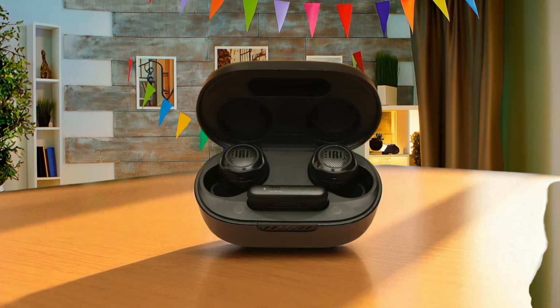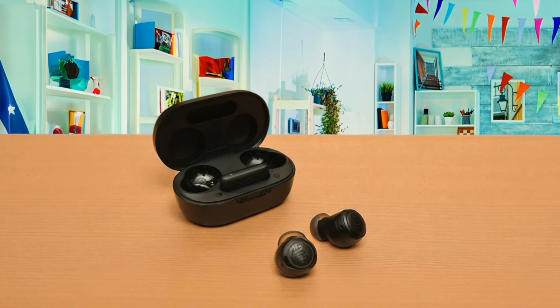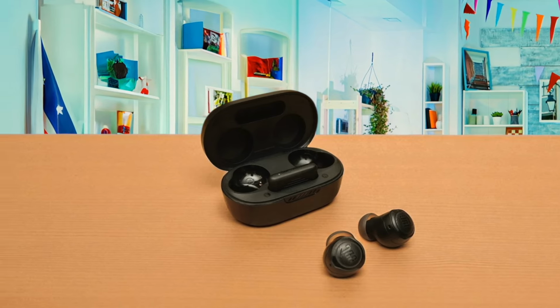And I love that they include a USB-C dongle that you can store right in the case. Super convenient for PC, PlayStation, or Switch gaming. They even have dual connectivity, letting you take a call on your phone while you're gaming. And the soundstage is surprisingly natural.